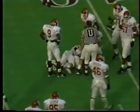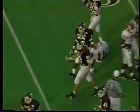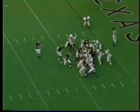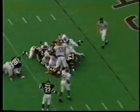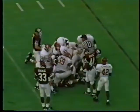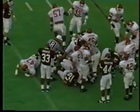He knocks somebody on his backside at the 15. Tried to spin away, which he did, from another man. And now that player's not getting up. Handoff goes to Rodney. Jumps. He's going to be close for a first down, about the 2. It's a second down and about 3 needed. They're going to spot him at the 2. He's going to be about a half yard shy of a first.